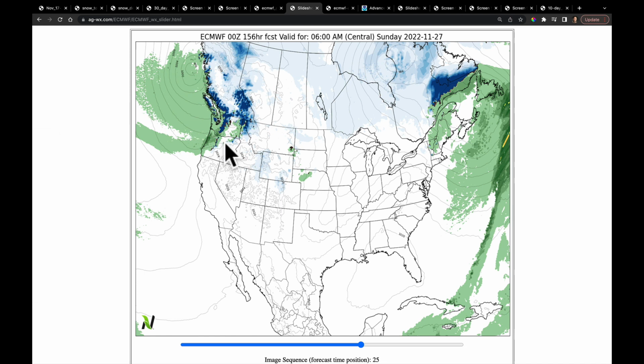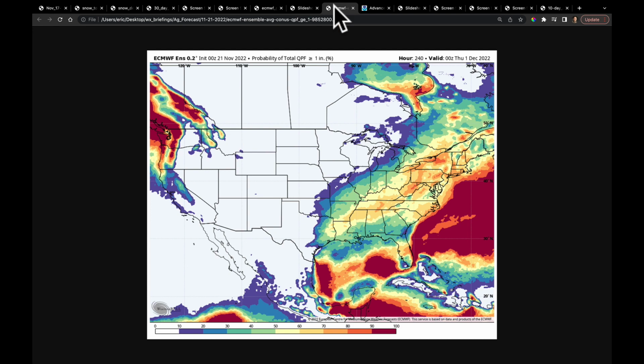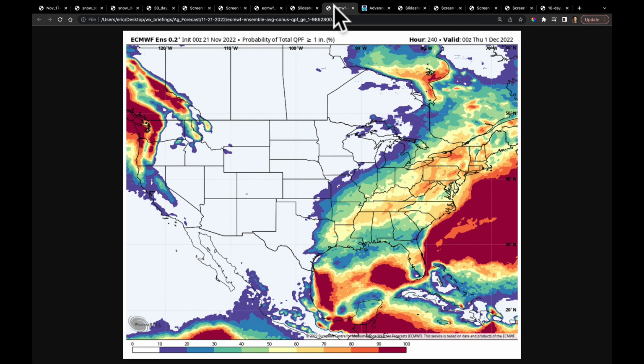So if we just take that idea that I just showed you here, and again, we're going to build on this in each report this week, I want to show you the latest forecast for at least the probability of getting an inch of precipitation. Now, this is liquid equivalent, so we're looking here at, if you melted the snow down, what it would be as well.